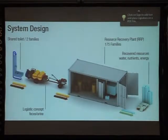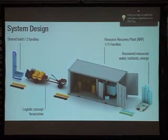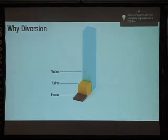The toilet itself is flushed and we are recovering the water on site, so that we only have to fill the water once and then we are recycling the water, and then we have to fill in about a liter or two per day, which can actually be soiled water, it doesn't have to be clean water. And with this system, we can provide about 6 to 8 liters of clean water per person a day, assuming that 10 people are using this toilet.